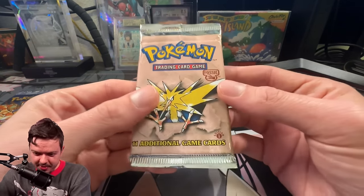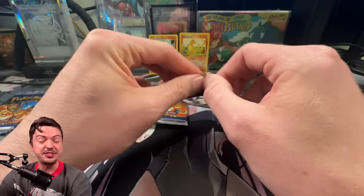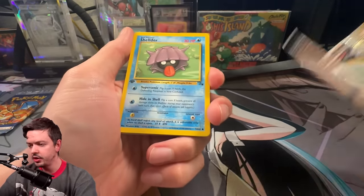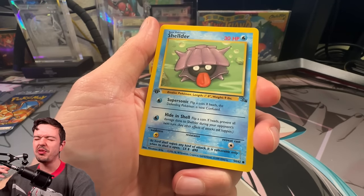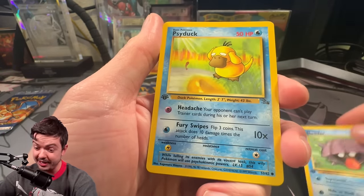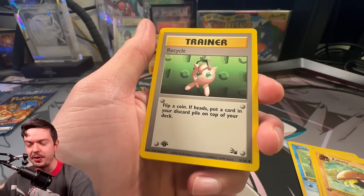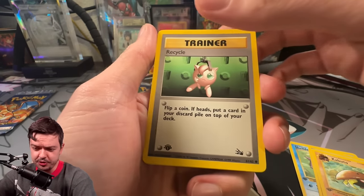So yeah, now I decided I'm gonna start opening some of these packs because I wanna see what else has been just sitting inside my safe for as long as it has. Now the one card I want to pull out of Fossil, I don't care about anything else but the Gengar. The Gengar is one that I just really, really remember a lot with the computer graphics, and I really would love to pull one. So let's see if we can get that. We got Psyduck, got Kabuto, but I don't want Kabutops, I don't want Lapras, I don't care how much it's worth. I want the Gengar. That's my chase right now. Haunter would be fun too.